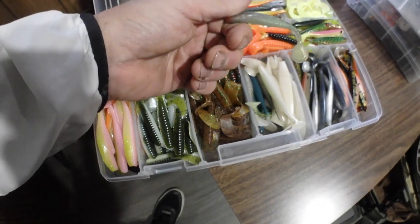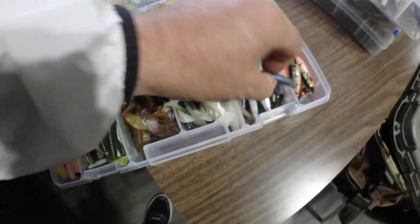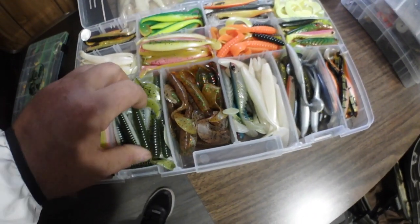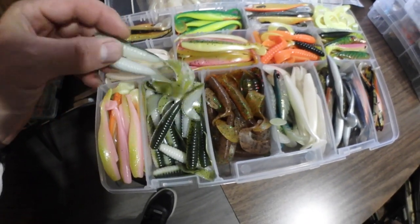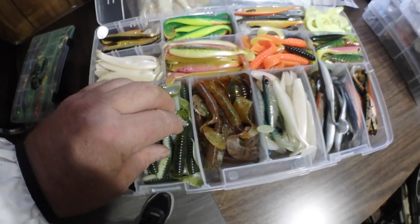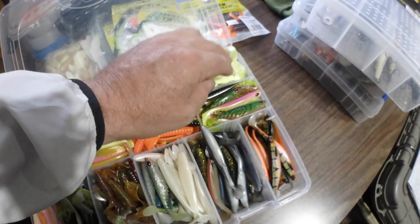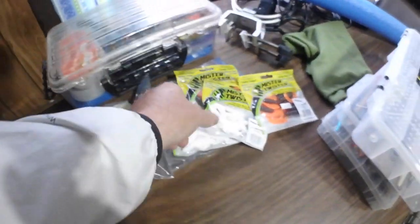Berkley ripple shads. I'm losing my mind. And a whole bunch of other stuff. I can't even remember what the heck these are, but they all work. And then a selection of larger twister tails. When I'm running grubs, I usually like larger ones. All different colors, they're all crammed together, not very well organized, but that's the way it goes. And then a few other bags of plastics.